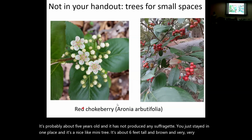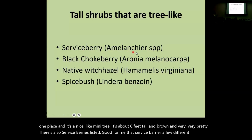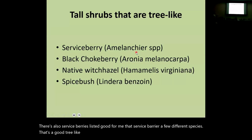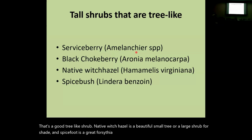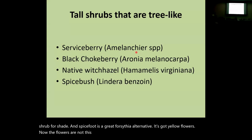There's also serviceberry. There's a few different species. That's a good tree-like shrub. Native witch hazel is a beautiful small tree or large shrub for shade, and spicewood is a great forsythia alternative. It's got yellow flowers. Now the flowers are not as big as forsythia, but it's a host for that really cool orange caterpillar too.